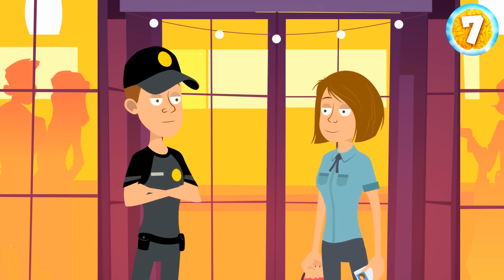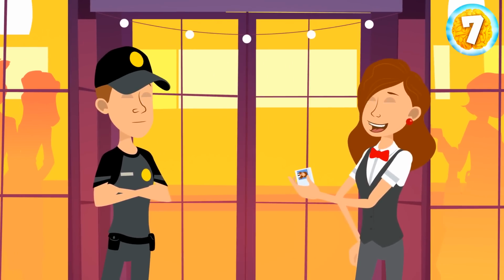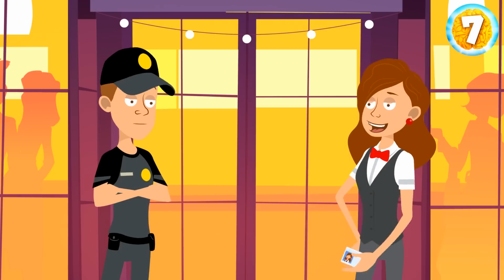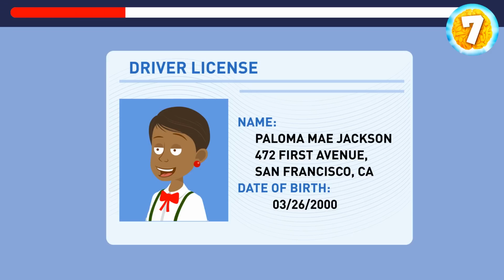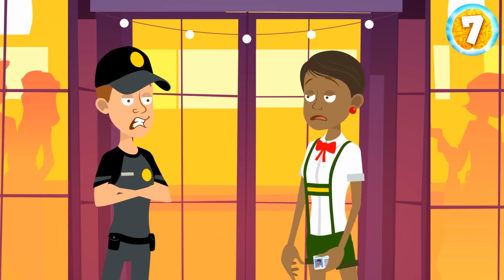She seems okay. Here's another one. What would you say about her? What's your verdict? I'd say pass. What about this young lady? The month and date of her birthday seem to be reversed. I'd say something is wrong with her ID.